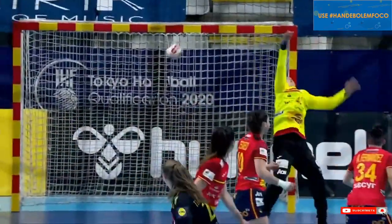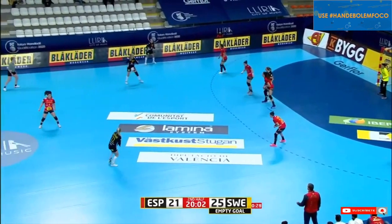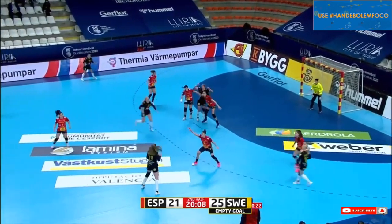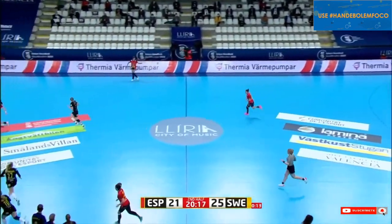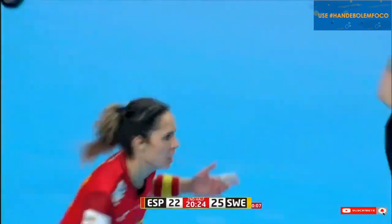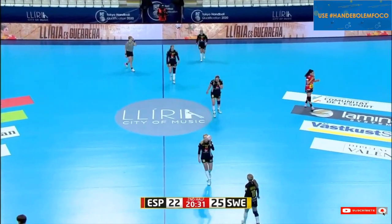There was that lovely supply. But Cesareo should have stayed with her. And at the other end, the attacking foul. So empty goal for Sweden, 30 seconds to go on this suspension. That's gone wide. Back comes Spain, straight through. Not much that Bunsen could do about that with so much space to go through for Gonzalez. 2 goals. Team timeout, Sweden.